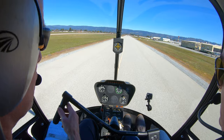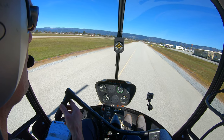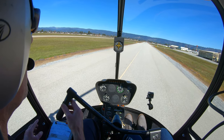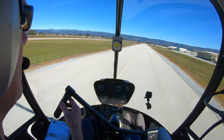Put your awareness in the controls right now. Don't grip. Remember, the thumb is out, nice and gentle. Put your awareness in the collective. What am I doing with it right now? 800 feet. Look, I'm doing nothing with it. Yeah. I'm sinking. I'm breathing it up. I'm climbing. I'm breathing it down. You gotta catch it early.